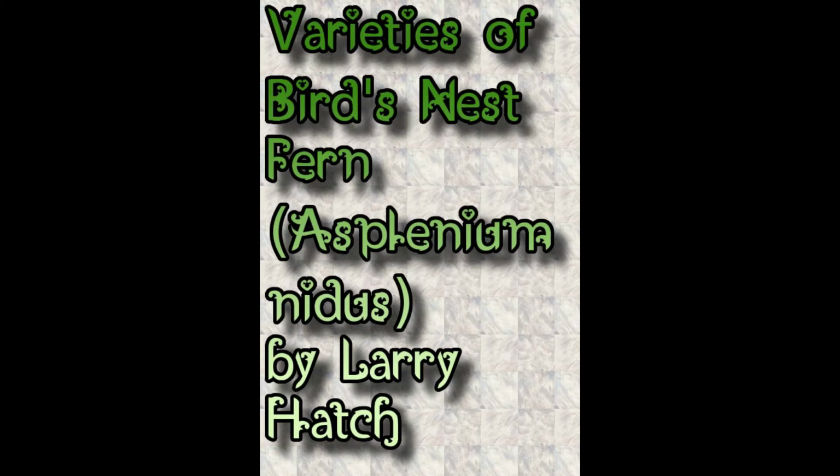And this episode is varieties of the bird's nest fern, generally known as Asplenium nidus. Some people say nidus, but nidus would be more in line with classic Latin. And before I get too far, we should say some people believe these cultivars belong to more than one species, and that's very possible. But without spores and other details, the determination is very difficult to make.